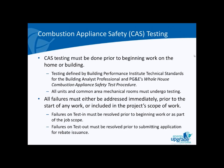Similar to the existing program, but just wanted to re-emphasize it again, all failures must be addressed either immediately if there's an immediate hazard, prior to the start of work, or included in the project scope of work. Any failures at test out must be resolved prior to submitting the rebate application to Build It Green. With that, we'll go to slide 5.